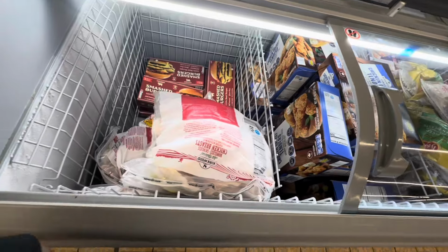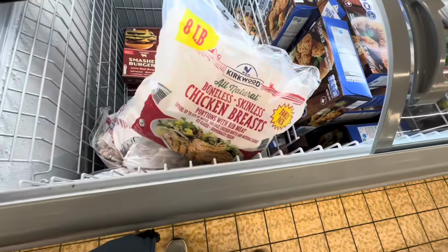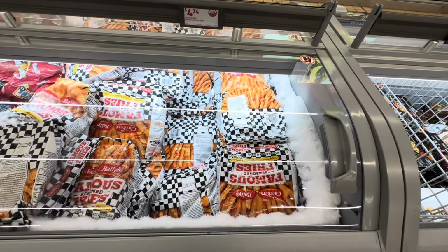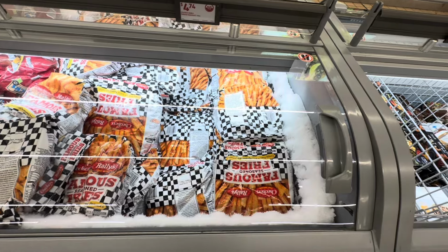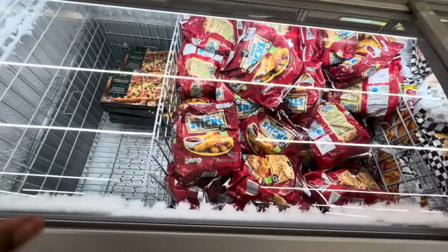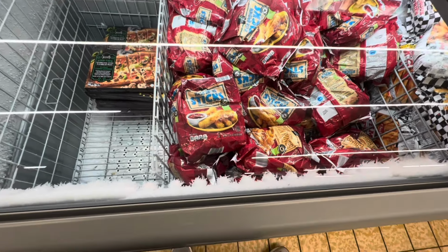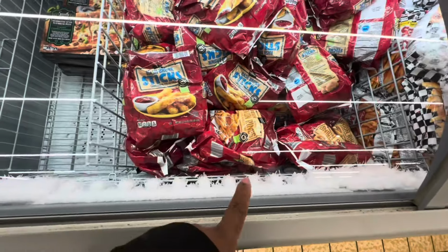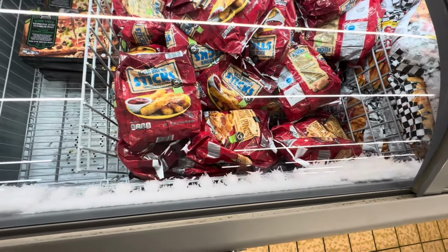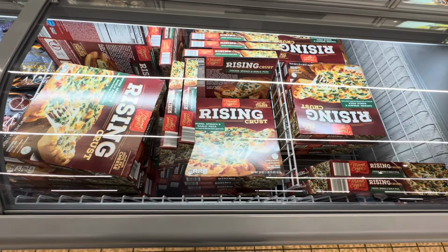Panko chicken breast tenders, $9.49. 8-pound bag of chicken breasts, $16.99. This pack here. Checkers Rally's famous Caesar fries, $4.74. Okay, they have the hash brown sticks, shredded potatoes for $3.29. They also have the onion rings right next to it for $3.79.